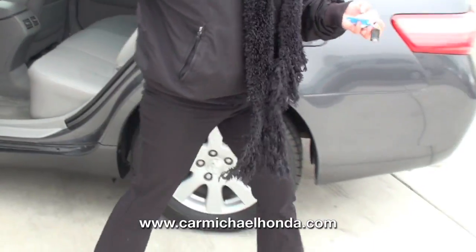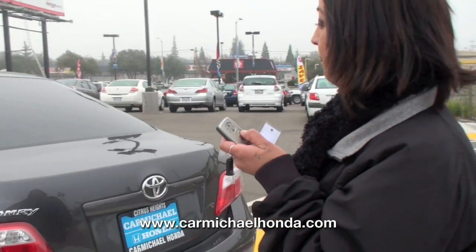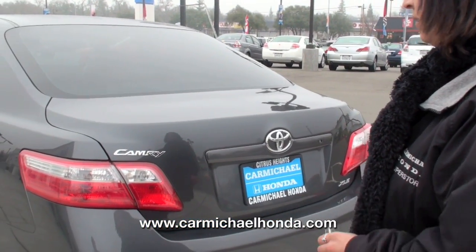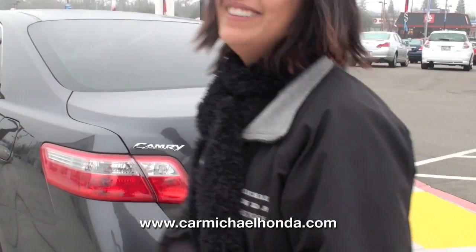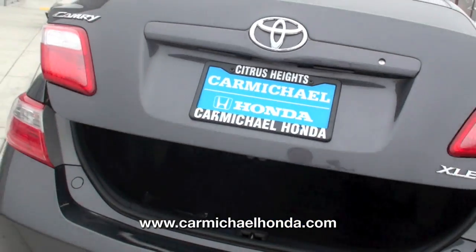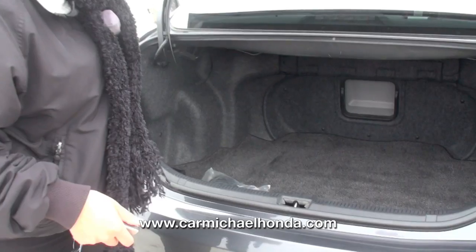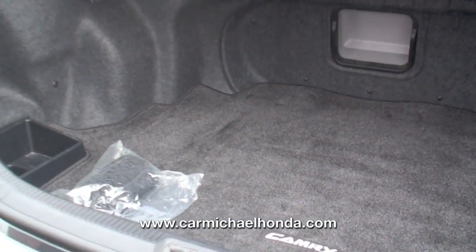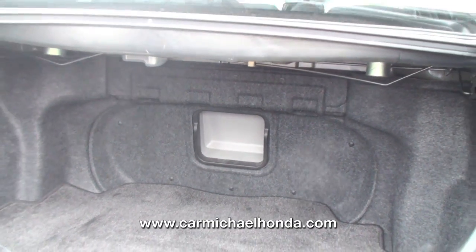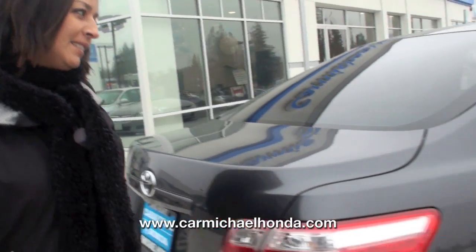And if we go back here, you have the control of opening your trunk with the remote. It's not working. No. Let me go check. Well, it wasn't working because the car is on. But anyways, look at this spacious trunk. Plus it has a little hideaway, so for you ladies, throw your purse in there and nobody sees you leaving it in the trunk. Because you know, I hate carrying my purse all over the place.